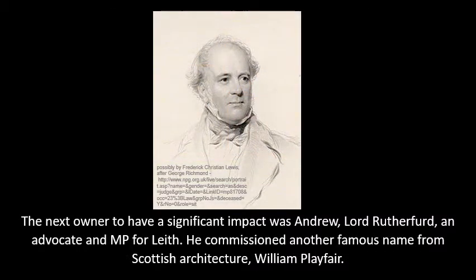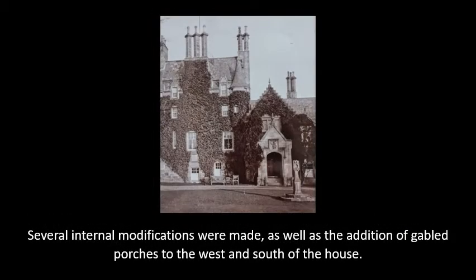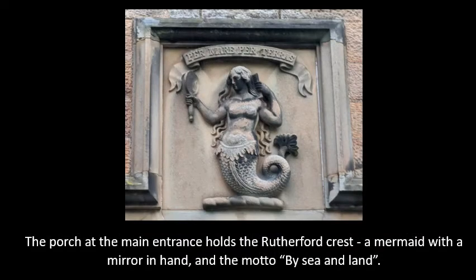The next owner to have a significant impact was Andrew Lord Rutherford, an advocate and MP for Leith. He commissioned another famous name from Scottish architecture, a William Playfair. Several internal modifications were made, as well as the addition of gabled porches to the west and south of the house. The porch at the main entrance holds the Rutherford crest, number 3 on the image, a mermaid with a mirror in hand, and the motto, by sea and land.